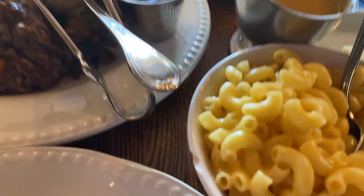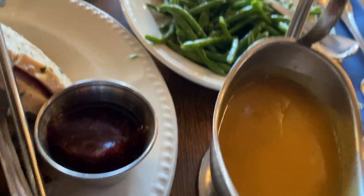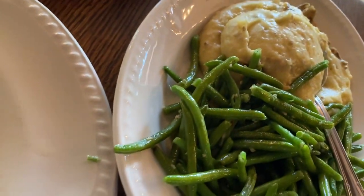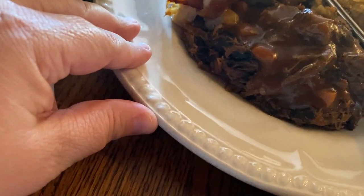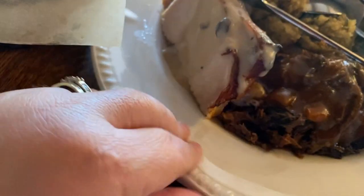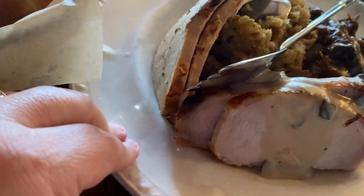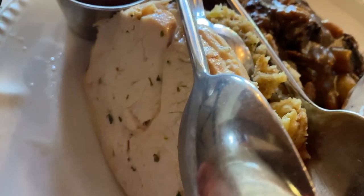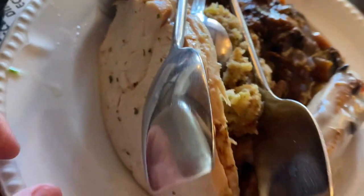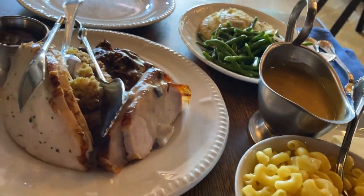So our food is here, and of course, macaroni and cheese is something they always bring to the table. There's the gravy. There are the green beans and the mashed potatoes. The green beans here are amazing. Then you've got the pot roast. You've got the pork. Mmm, that's some good stuff. And of course, you got your turkey. And in the middle is your stuffing and your cranberry sauce. So there it all is.